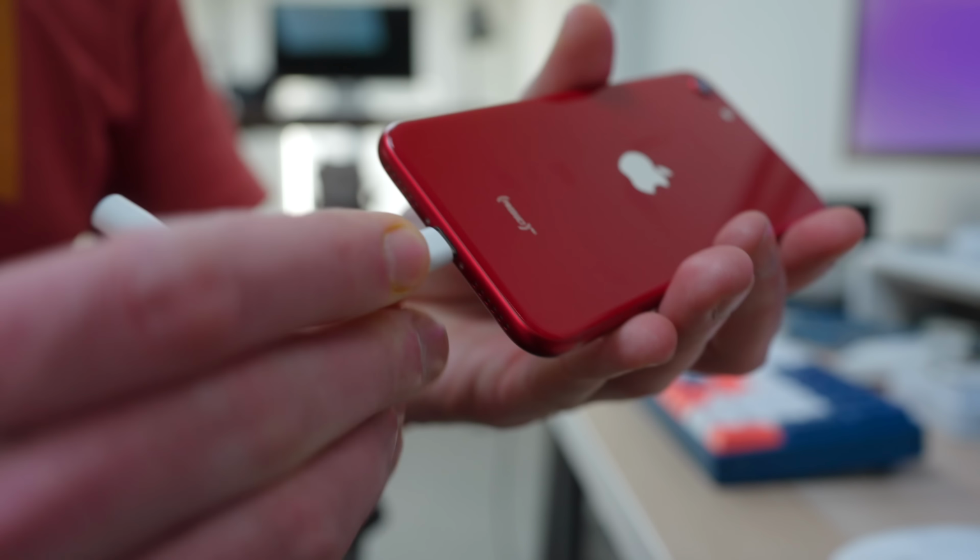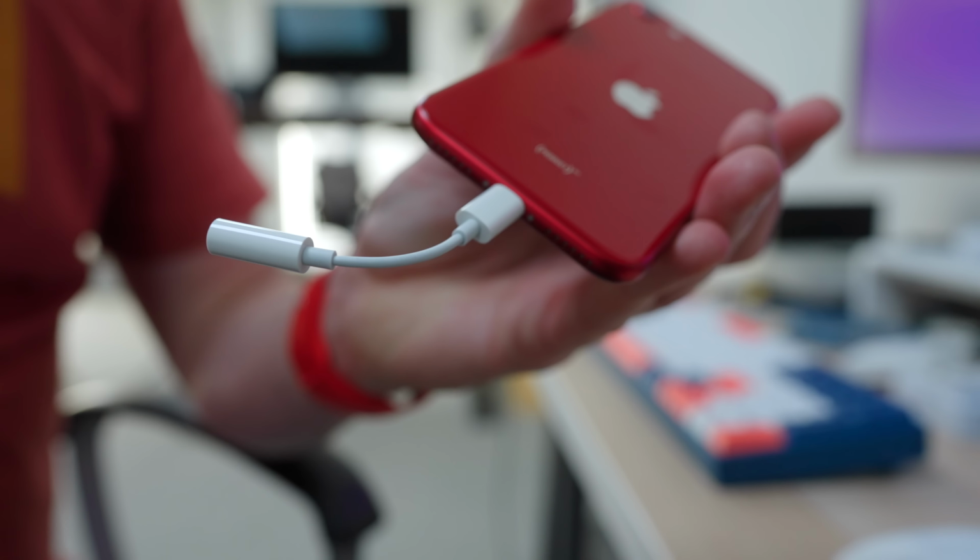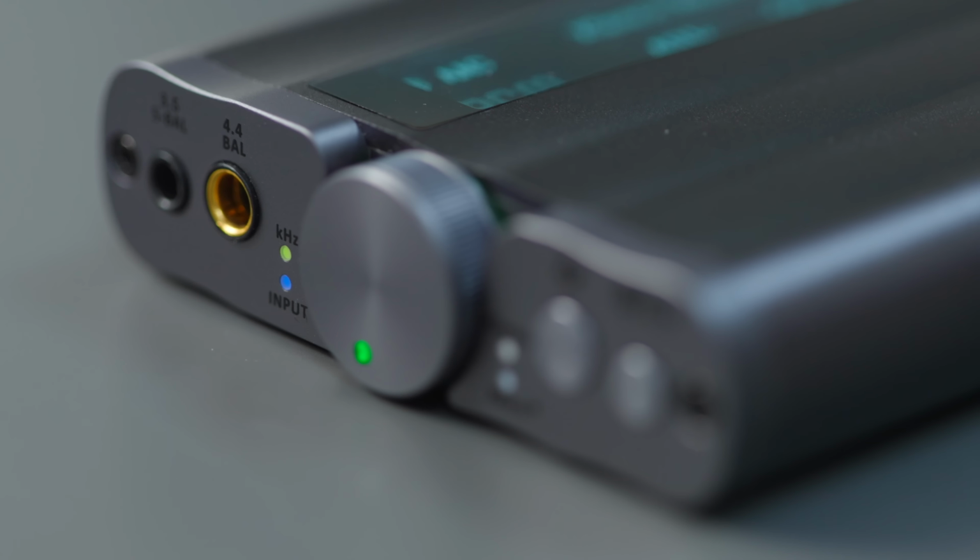Now, the other option we have with all this stuff, obviously, is to connect your wired headphones to your iPhone via one of these, which is a Lightning to headphone jack converter. So there's lots of different hardware on this desk. Let's dig into it. So starting with the Gryphon, as I mentioned before, this isn't cheap, it's £600, but you're getting a lot of tech in this for that money.